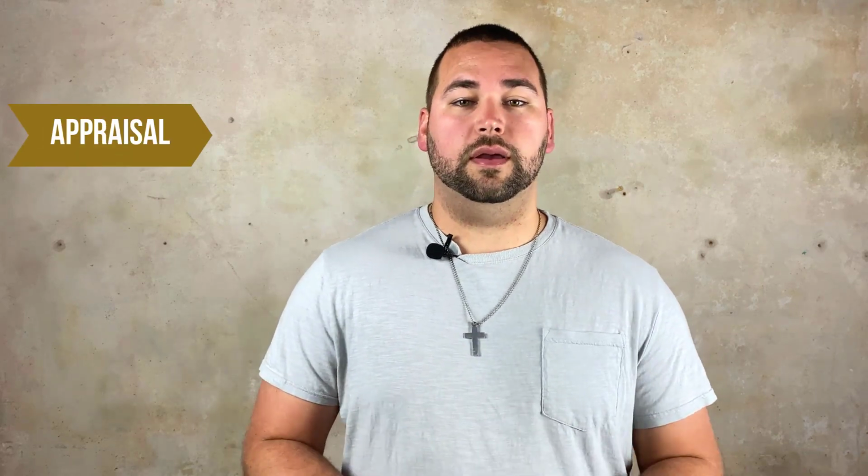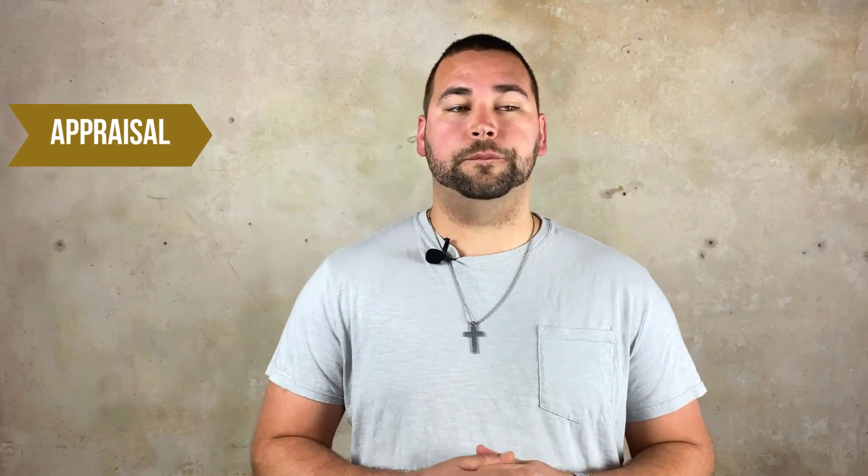So another thing that's up front is once you get past your inspection phase, so you've made a decision, you're 100% moving forward with this property. The next step is that your lender is going to order the appraisal, and that is your responsibility to pay for. Now, it just depends on the property size. It depends on the location. Appraisals can range anywhere from $400 to $600. So just be prepared for that. That's another expense that a lot of people don't look for.